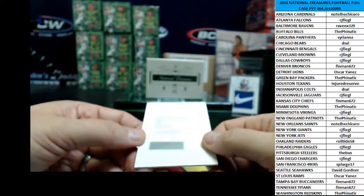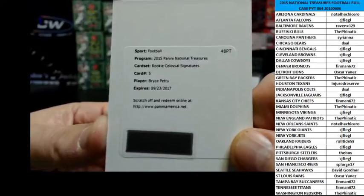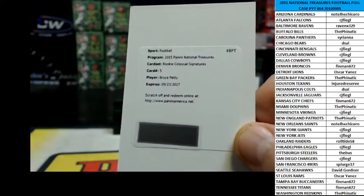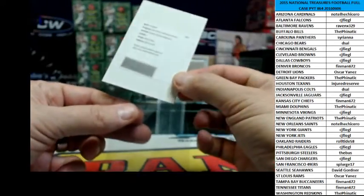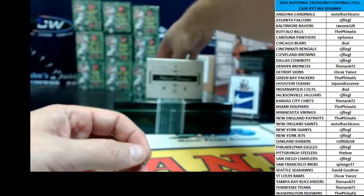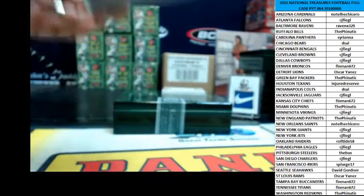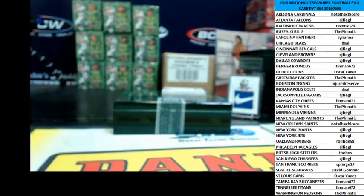We got rookie colossal signatures card number 5, Bryce Petty for the Jets. Going to CJ. And then we've got the book. There's that. Let me get a top loader now.